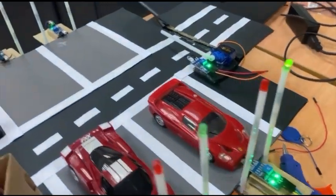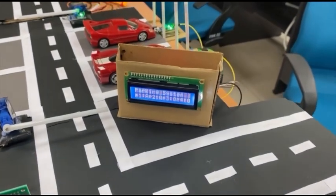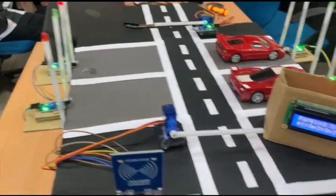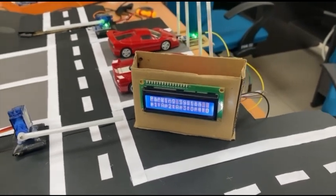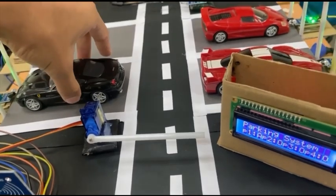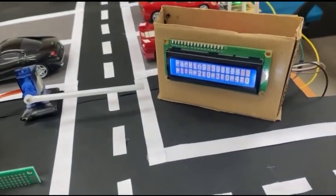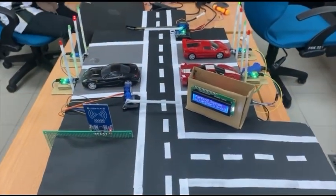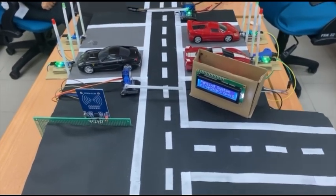So in this situation for the LCD, we can see that parking one, which is this one, is empty, so it will indicate A, which is available. So what if we put a car like this? So we can see that it changed to occupied, and I think we will move on to the other conditions of when we enter, exit, and enter the parking space.